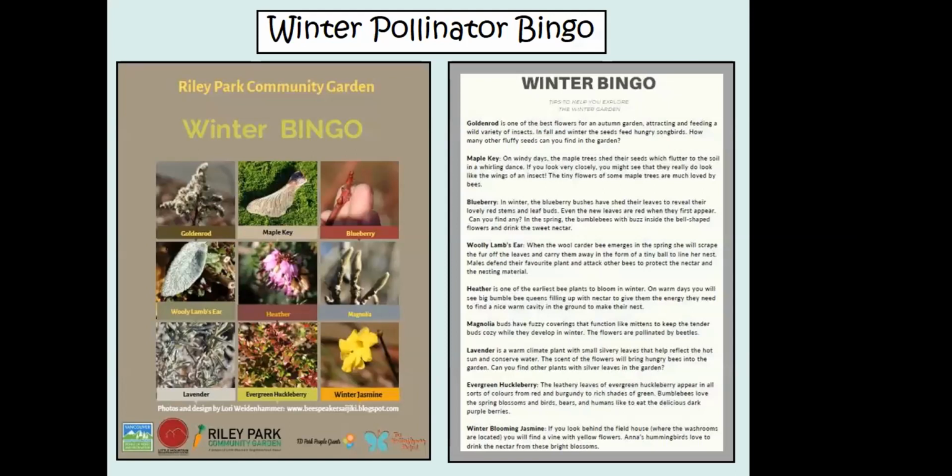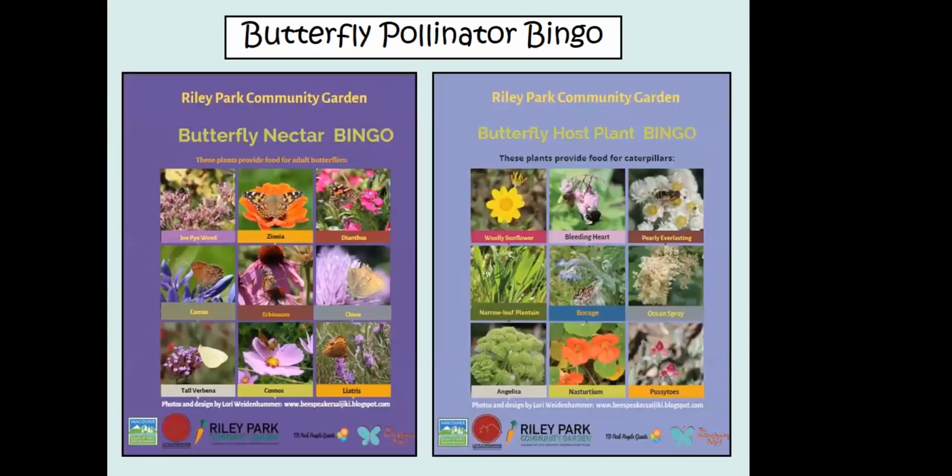Just finishing with a couple of resources. These are some pollinator bingo cards that Lori Wiedenheimer developed, also available for download. And as I said at the beginning of this presentation, a lot of people think that there's not a lot of interesting things going on in the garden in winter. So Lori came up with this idea of these bingo cards. Now she's got them for all the seasons, but I find the winter one particularly charming. And she goes into sort of detailed describing about different things to look for in the winter garden. She's also got these bingo cards for nectar and host plant bingo.